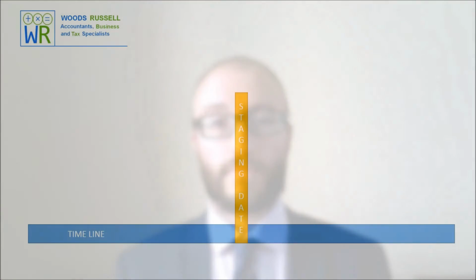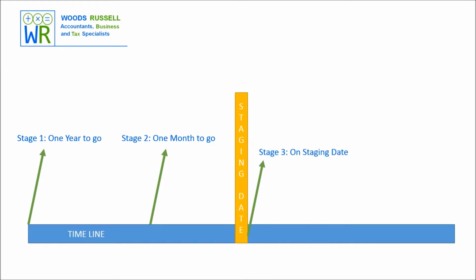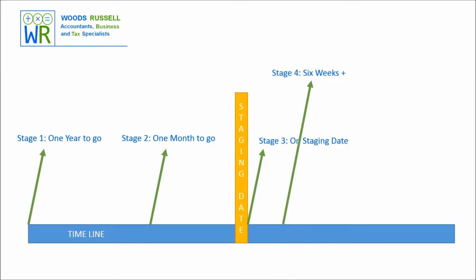So this is the timeline that I've developed. Along the bottom we've got time, and then this yellow gold block is your staging date. And here I've put across all the stages that you need to go through in auto-enrollment based on where we are in time. There's 5 stages overall. And what I'm going to do is look at each stage in turn to explain to you what you need to do.